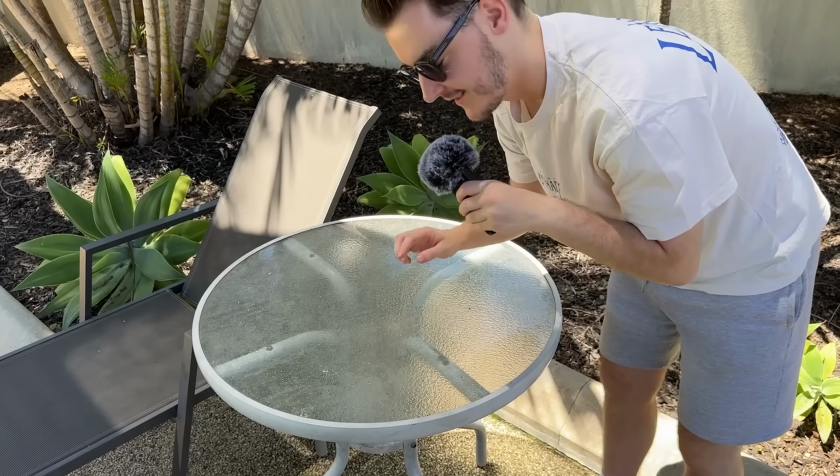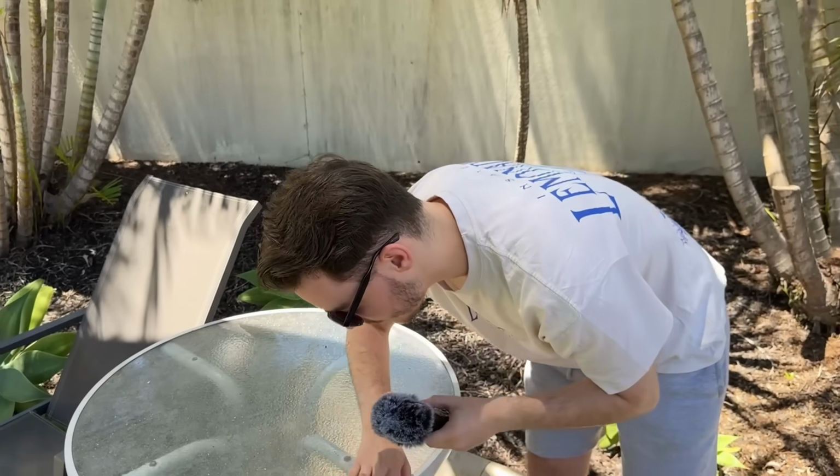This is made out of glass. I must quickly say apologies for any background sounds you may hear. We are next to a little bit of a road, and you may also hear some natural birds or animals in the background, but anyways, back to the table.